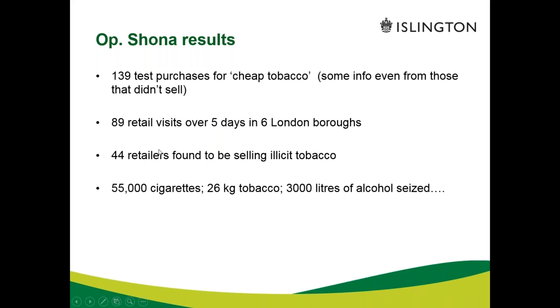And altogether, over those few days, we seized a lot of cigarettes, tobacco, and alcohol as well, which we looked at because we had HMRC with us and because it still reflects on the business. Although we tried not to spend too much time looking for alcohol, the primary purpose of the project was to look for illicit tobacco. Having said that, you don't shut your eyes, so we also seized various times illegal medicines, counterfeit headphones, counterfeit batteries and other things.